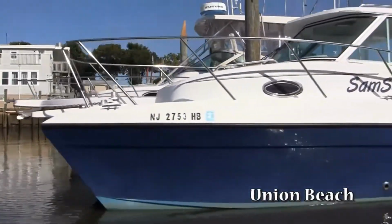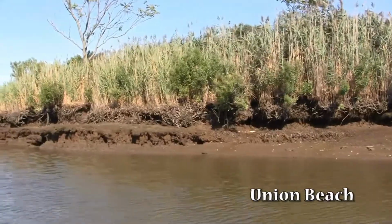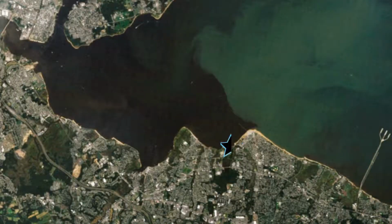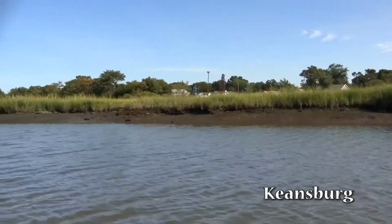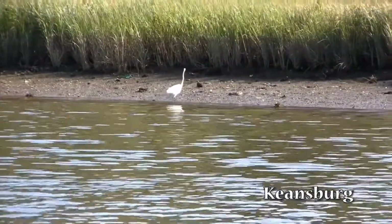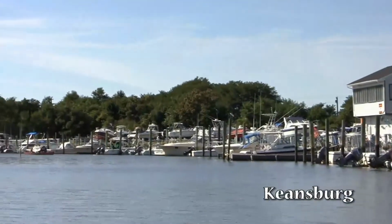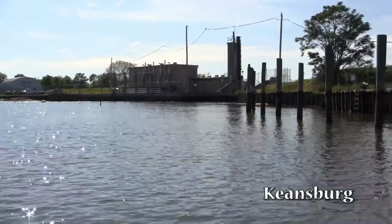Beautiful boats. And now we're going to come around. There's the lock we came in. Now we're going to Keansburg, and we're going to come out and we're going to go into the marina that is in Keansburg, which is basically the marina on the other side. A lot of birds and cranes and ducks and that sort of thing, and a lot of boats. So we're going to be leaving the Keansburg Marina now.